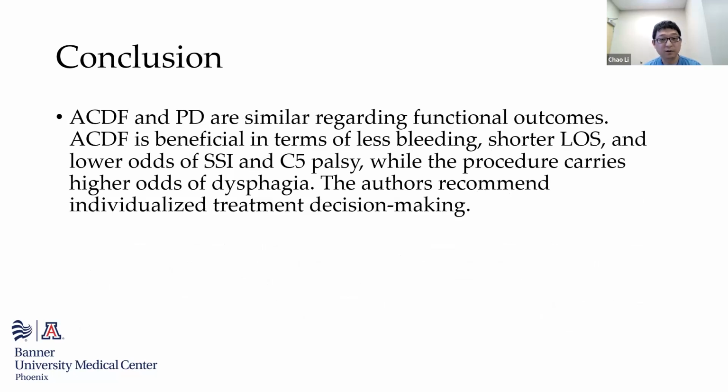So their conclusion for this meta-analysis is that there is a similar finding regarding the functional outcomes. And ACDF is apparently beneficial in terms of less bleeding, shorter length of stay, and lower odds of infection and C5 palsy. But apparently it does carry higher odds of dysphagia. And so they recommend individualizing surgical decisions.